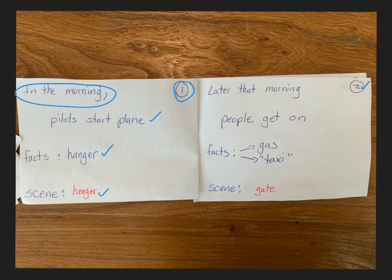Okay, page 2. Later that morning, the plane pulls up to the gate. There's one of those air bridges, one of those rectangular white things that people walk through, and it goes up to the plane. And there's people walking on the plane. And before they do that, or even while they're doing that, the plane's getting gas. And the thing that I'm going to teach people is that airplanes use special gas called jet fuel. And I'm also going to teach readers that when a plane rolls on the ground, it's called taxiing. And the scene is the gate, so the place at the airport where the plane pulls up to the building, and there's that air bridge that goes from the building to the airplane. So it's probably going to be like a front view of the airplane.